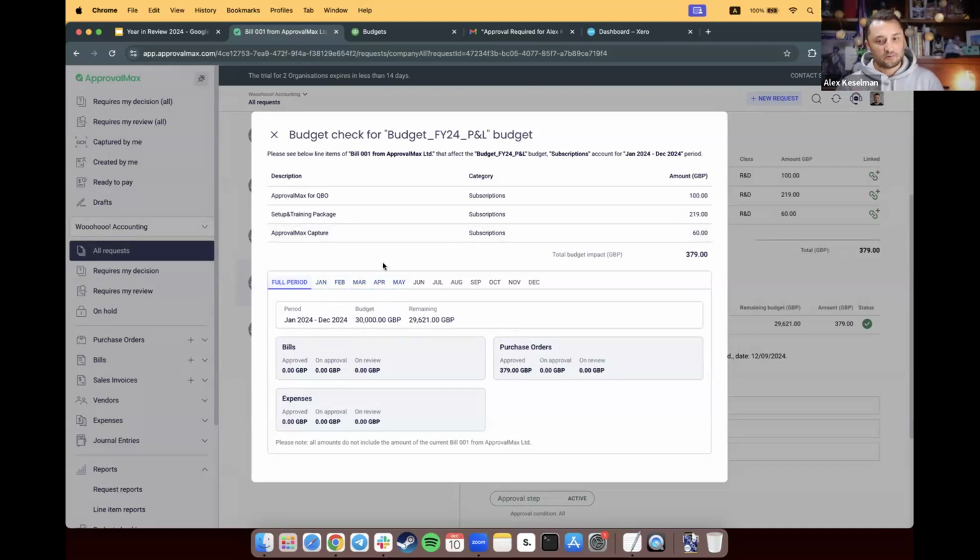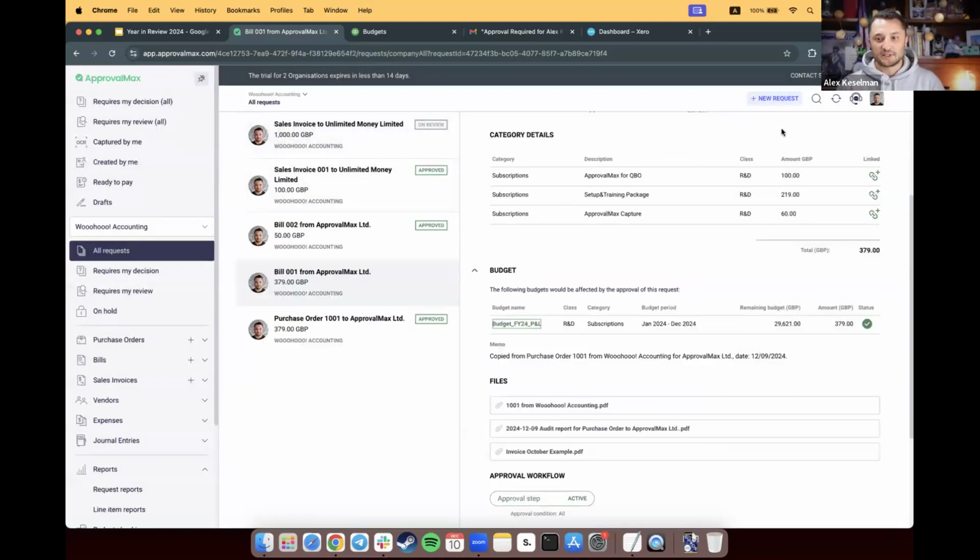So budget checking, great new feature. I'm super excited to finally release that because it's been quite a long time, and I cannot wait for you to give it a try and provide us with the feedback.